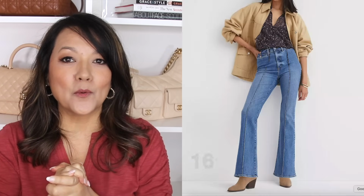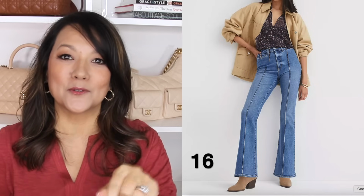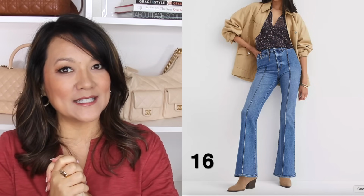This is in a dark wash, but they do also have it in a medium wash, which I will make sure to link down below. I think that's another fantastic option. I'm going to be purchasing that for myself because I just love this seamed pin tuck detail in the jean.